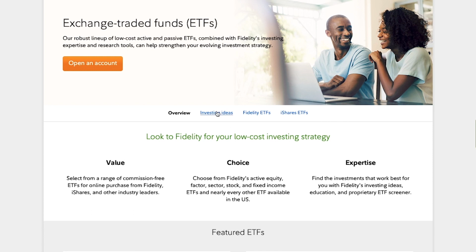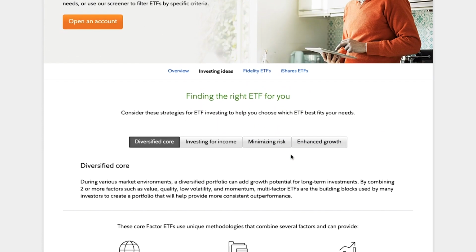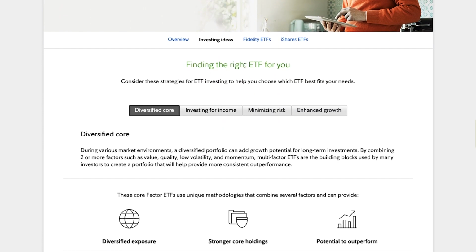Now, let's look at Investing Ideas. Under Investing Ideas, you have Finding the Right ETF for You. These are different strategies you can use in terms of investing in ETFs. You have Diversified Core, Investing for Income, Minimizing Risk, and Enhanced Growth.